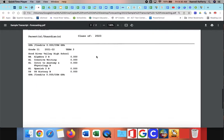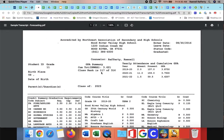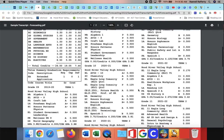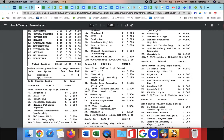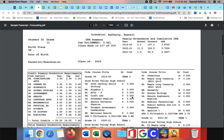Now, if you're a current freshman student, you're going to look at this and say, well, wait a minute, I don't have 2 pages. Well, that's because you're a freshman. So you only will have 1 page of classes. Sophomores, you're only going to have probably 1 page as well. That's not a bad thing because what you're doing is you're building up and working towards graduation.